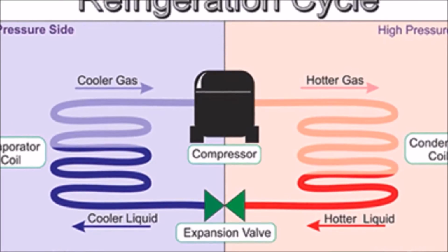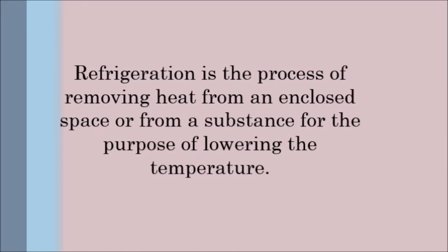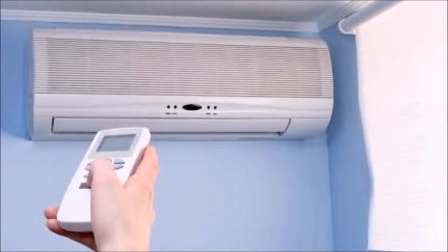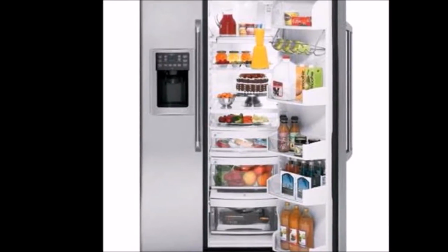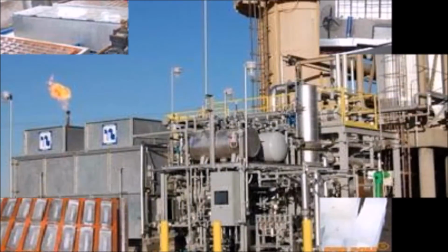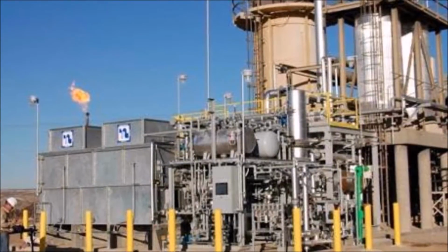But first of all, what is refrigeration? From its formal definition, refrigeration is the process of removing heat from an enclosed space or from a substance for the purpose of lowering the temperature. Refrigeration is best known for its use in the air conditioning of buildings and in the treatment, transportation, and preservation of foods and beverages. It also finds large-scale industrial application, for example, in the manufacture of ice and the dehydration of gases. Applications in the petroleum industry include lubricating oil purification, low temperature reactions, and separation of volatile hydrocarbons.